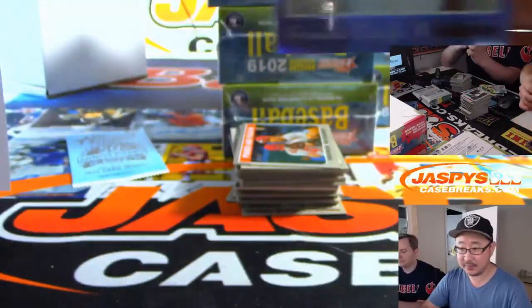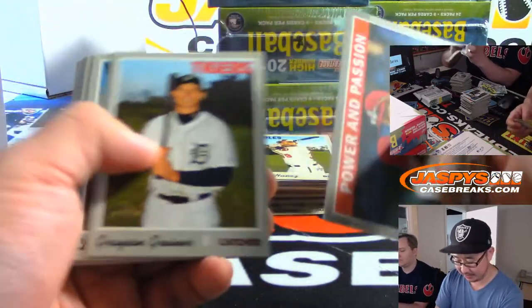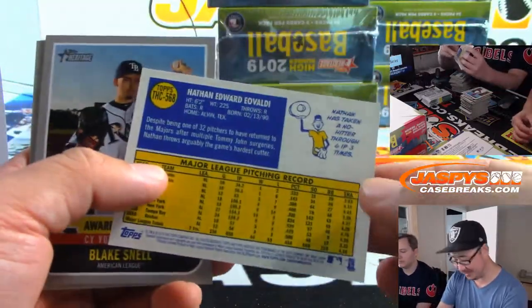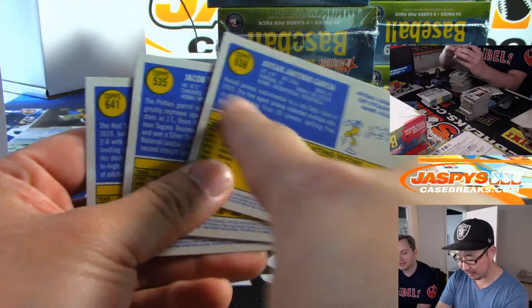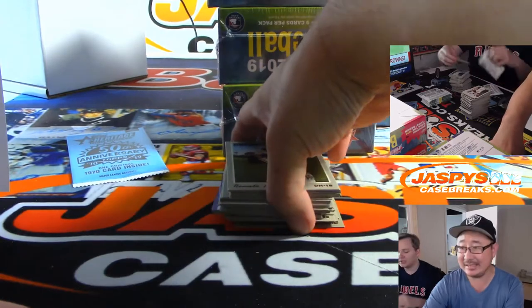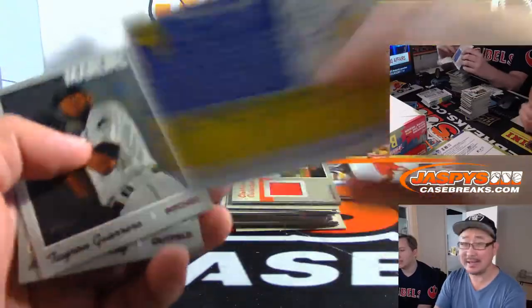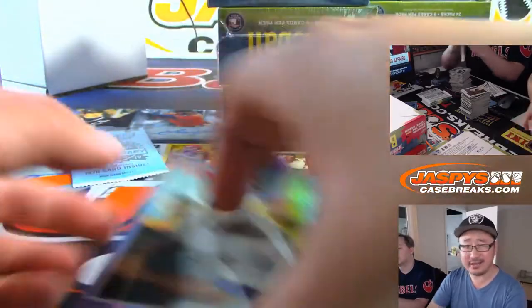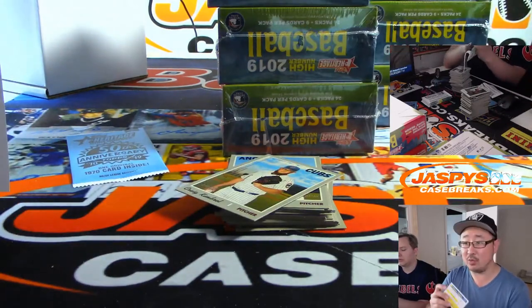Nice Tatis. What's so special about high number? It's high numbers. I don't know. What's special about high number? What's the difference between Heritage and Heritage High Number? Oh. You mean they're all literally the high number cards, right? Yeah, usually rookies who weren't in the first set. Like Vlad Jr. wasn't in Heritage, but he's in Heritage High Number. It's like a Series 2 kind of. Yeah, it's kind of like that. It's like Heritage Part 2. And I think the stuff that pops from here generally tends to be valued a little bit more than Heritage 1.